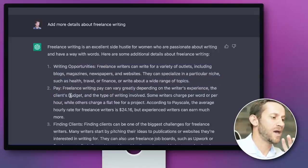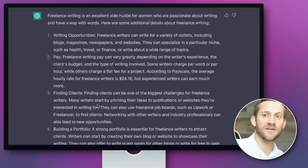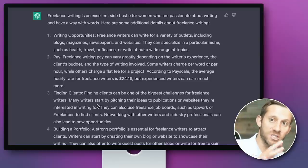Like, I would say this this way, I would say this this way. You know, I would switch this around a little bit. I would switch these two sections around a little bit. You're just gonna make some minor tweaks and adjustments to it so that it becomes yours instead of AI, and so that it no longer reads like it was an artificial intelligence that actually wrote the article.